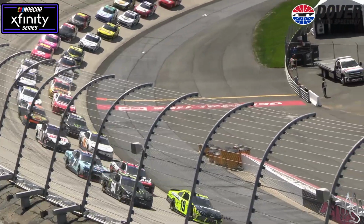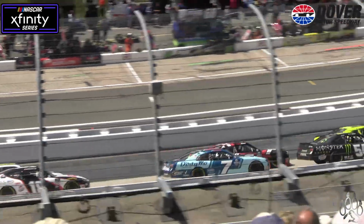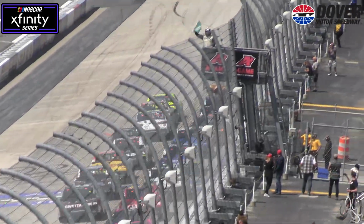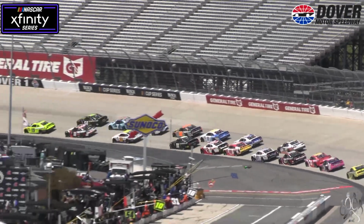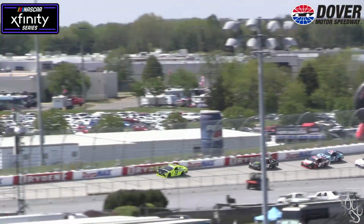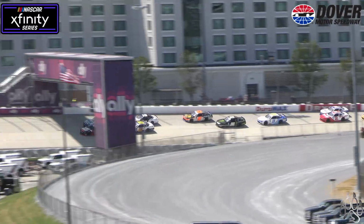Coming up on the Geico restart zone, it's Brandon Jones in the inside lane, Ty Gibbs, top side. Brandon Jones has taken a lot of encouragement from the front bumper of the Josh Berry machine. That will help him shoot out into the lead. Battle is on for second. Ty Gibbs, good run off the top of turn two.